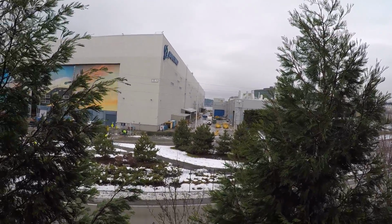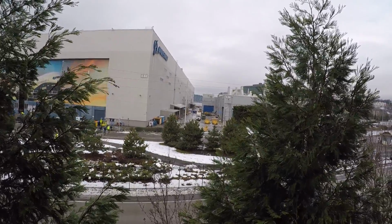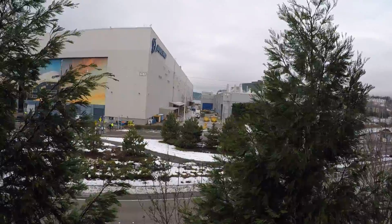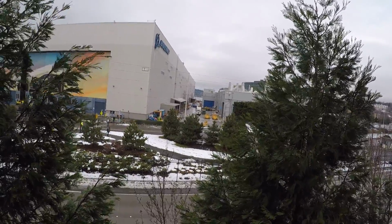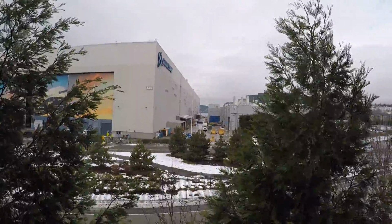What I'm showing you right now is one of the Boeing plants here in Renton, Washington. This is where they put together the 737. This is where they assemble it.